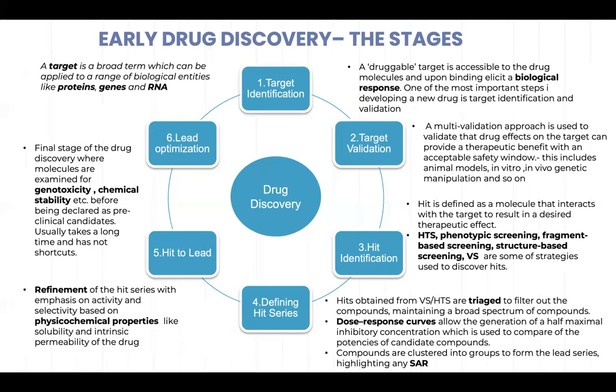Now, once target identification and target validation happens, the next is the assay development and hit discovery process. Now, hit is defined as a molecule or compound that will interact with the target. So we're now talking about the drug molecule, which will interact with the target and result in some kind of therapeutic effect, giving some relief.